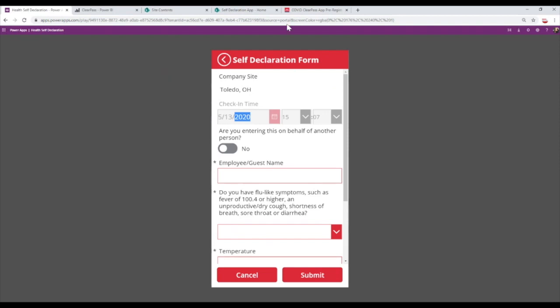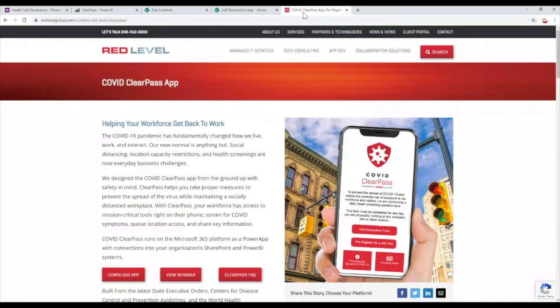And then one last question. Where do we go to download the app? And that is redlevelgroup.com/ClearPass. That's where you will be able to register for your download, and you will receive an email after you complete the registration page so that we can send you the information packet that you need to download from GitHub, as well as our installation manual and our installation video.